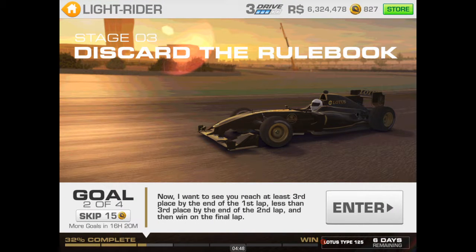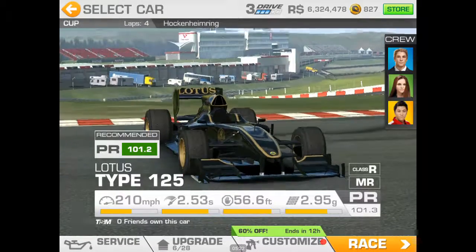Goal 2. Now I want to see you reach at least third place by the end of the first lap. Less than third place by the end of the second lap. And then win on the final lap. So I gotta reach at least third. Then go back down to fourth. And then go back to first. Oh, and I get 4 laps.